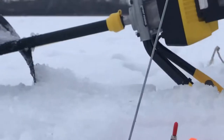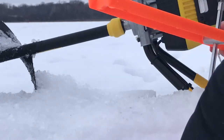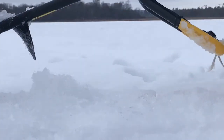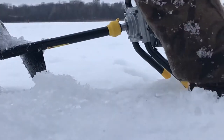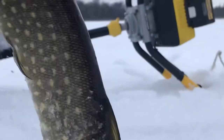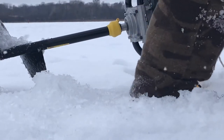Yeah, we got a fish. Oh! Slow. Hammer him. Got him? Yep. One pounder coming at me. Oh! Little dink. Small. Hey, you don't have the jaw spreaders or anything, do you?